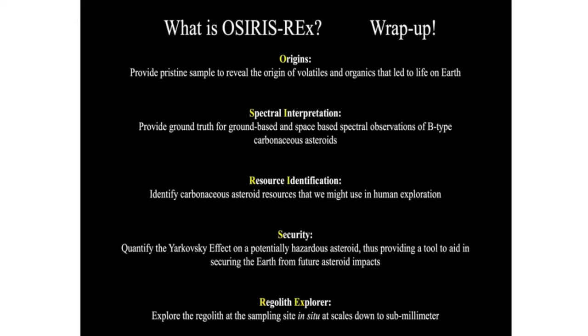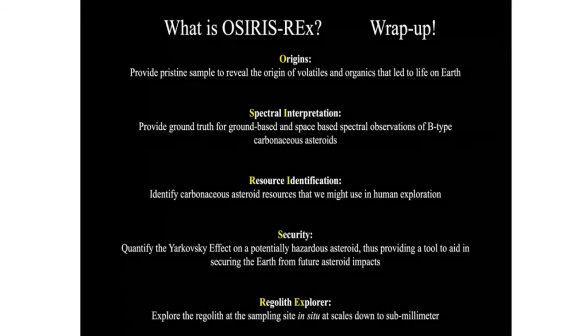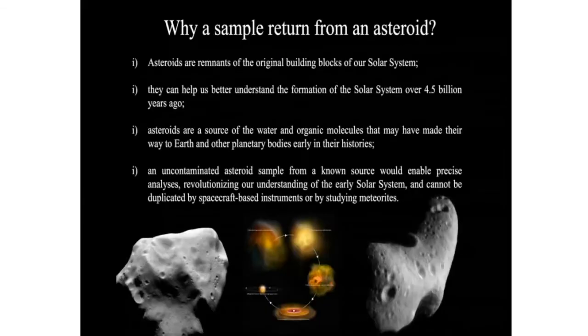And of course, security, because we are talking about a Near-Earth Asteroid that has a chance that is non-zero to impact the Earth in the next couple of 100 years. And of course, regolith explorer, because we are exploring the surface of this asteroid with a spatial scale that is unprecedented. But why is it important to get a sample return from an asteroid?